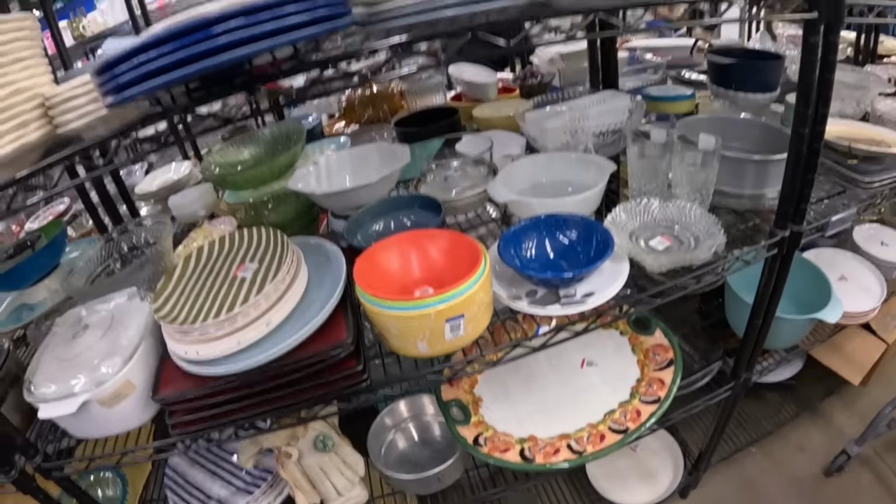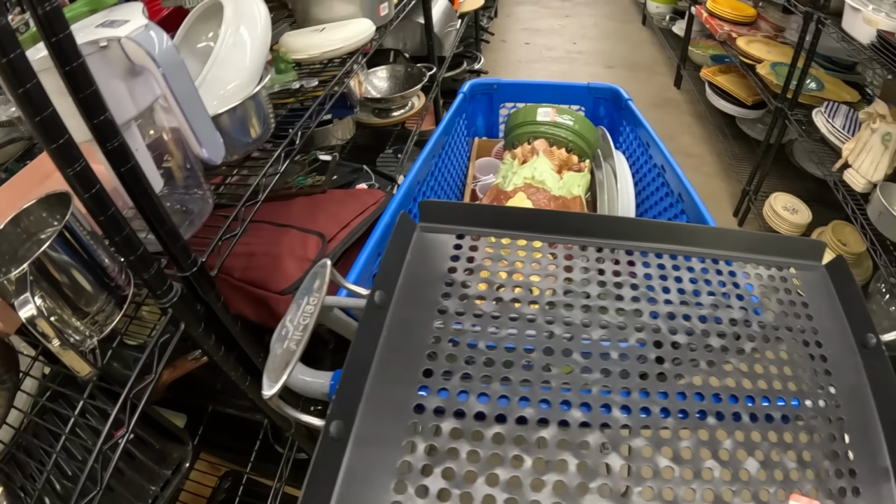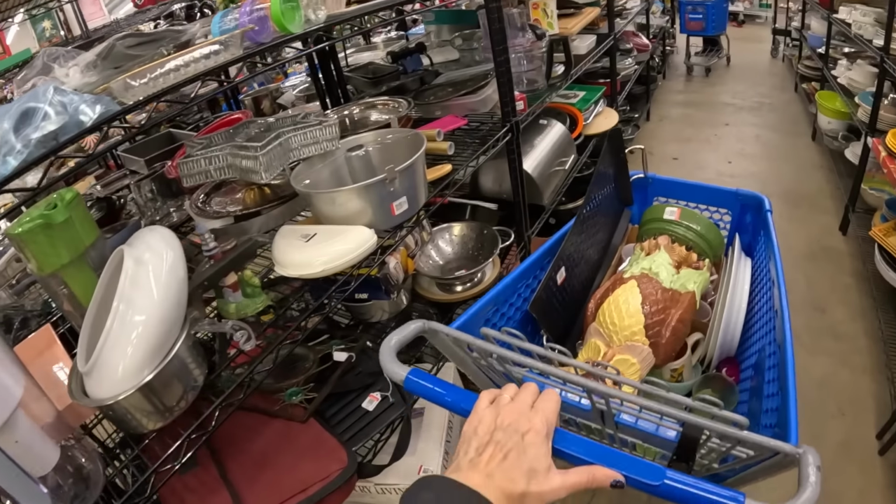All Clad is one of my most favorite brands to find. Now there are higher end cookware names, but All Clad is a steady good name for me. $3.99. I'm going to look this up. This is a good find, I think, and not especially hard to ship. So we're going to tuck this in there. Wow, look at our cart today. All the breakables. What else?